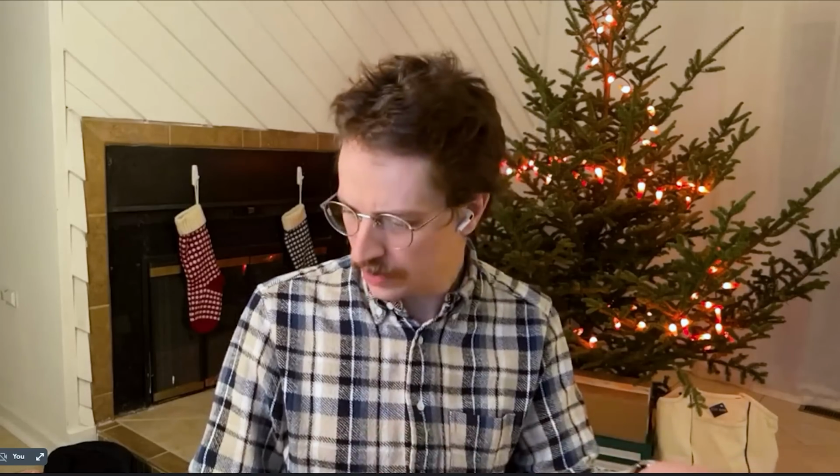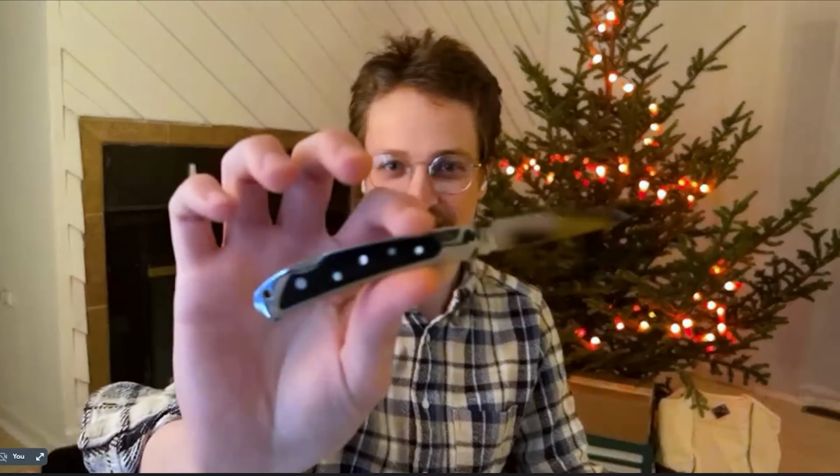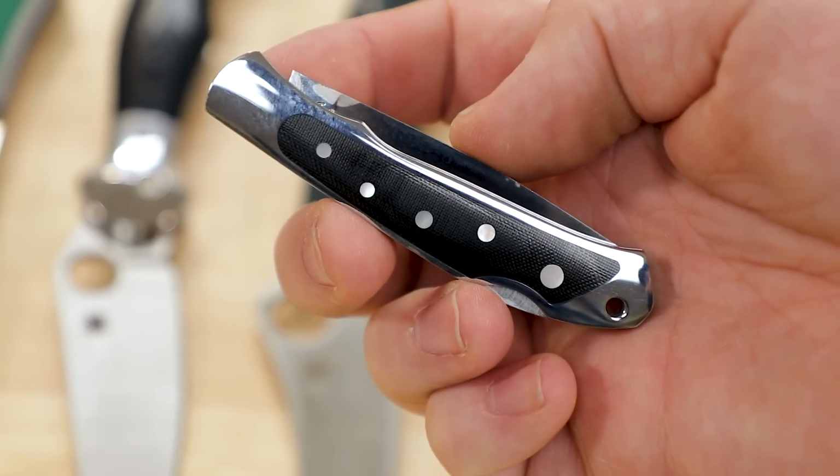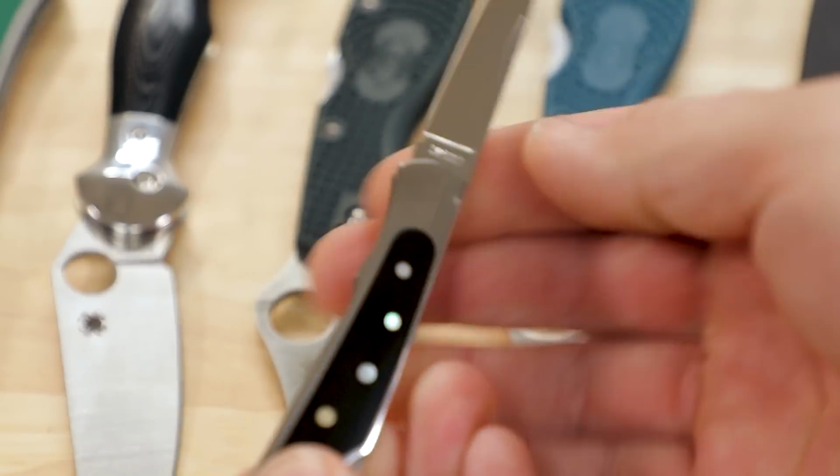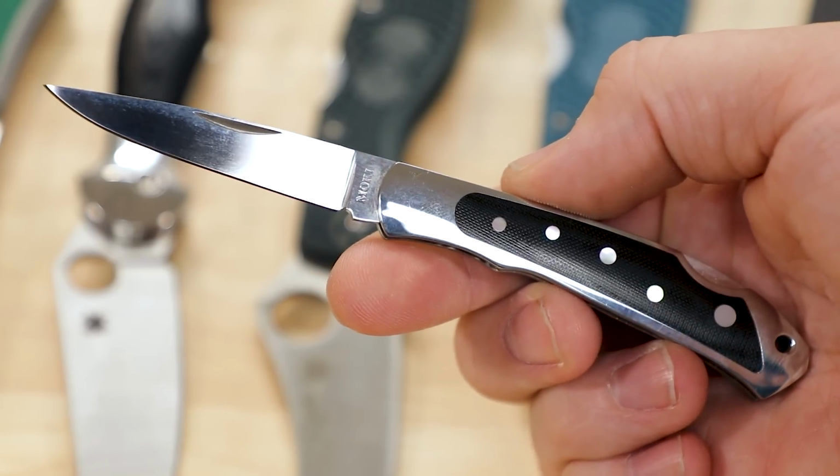But I got a lot of smaller knives this year, and in fact, some of these I will even affectionately call my old man knives. This one, for example, let's run through them. This is the Moki Serapis. Maybe I'm getting better at this whole knife salesman thing because I talked myself into buying this on video. For those who've seen the video, I picked this brand as an underrated pick.